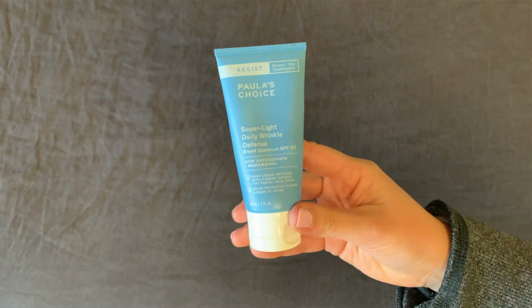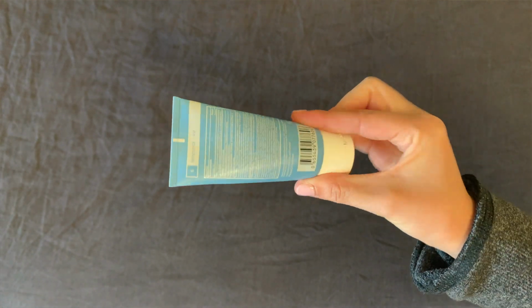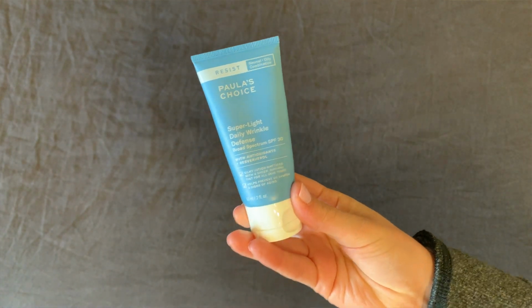Next, I have my favorite sunscreen, which is the Paula's Choice Super Light Daily Wrinkle Defense. And this is my daily sunscreen. I use it every day, either with no makeup like I have today, or under makeup, and it's beautiful, has never failed me no matter where I've traveled. So that's definitely coming.